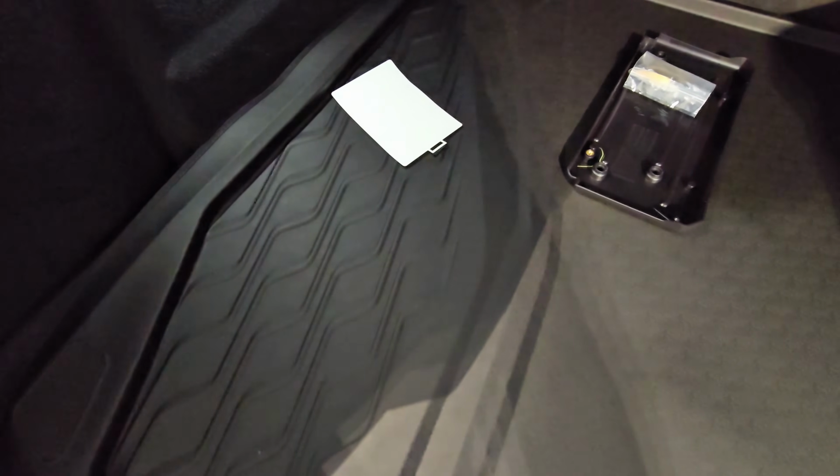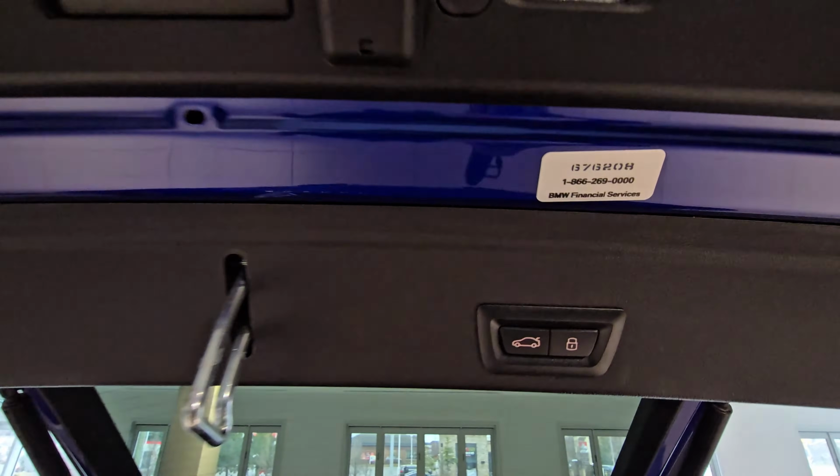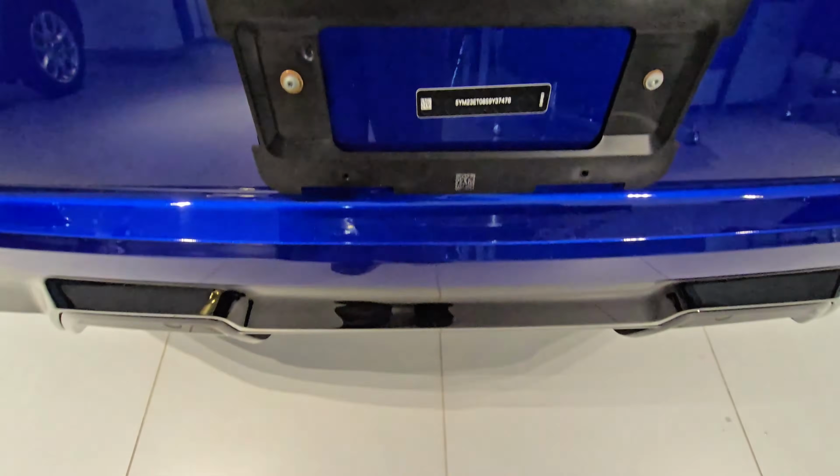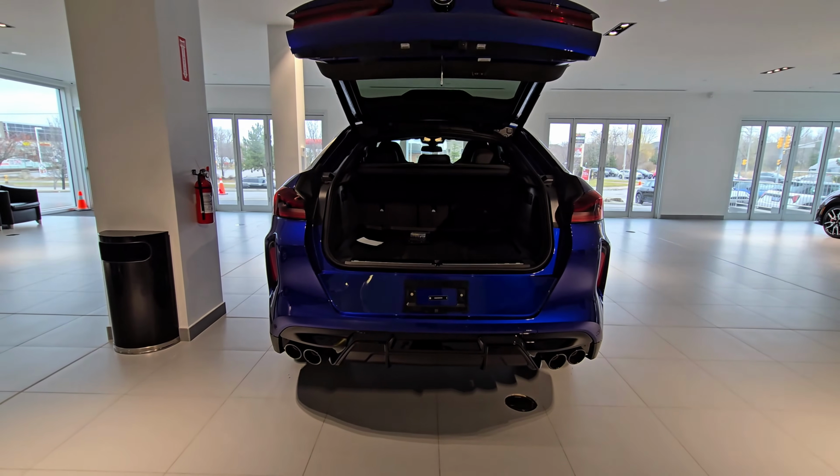And once we're done with all this, there's a button up top to close, another one to close and lock, but I can certainly kick my foot underneath to have this close the hands-free way.